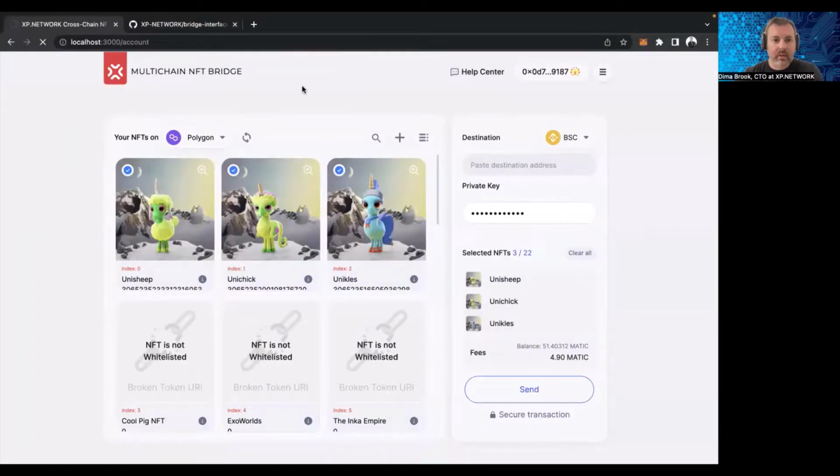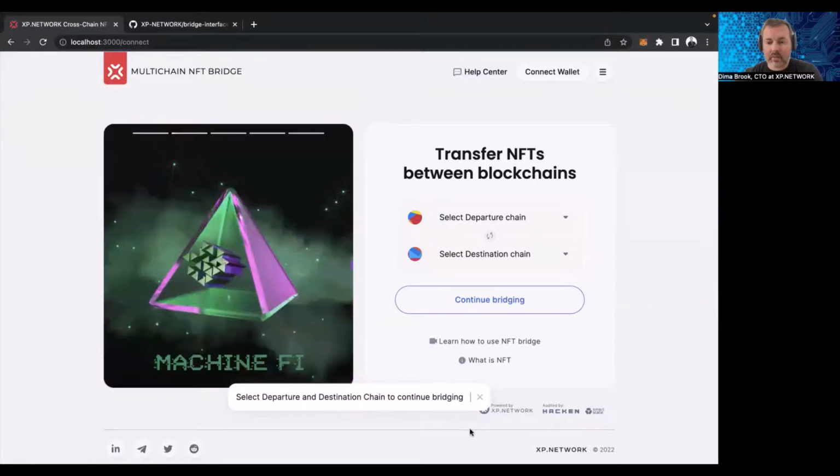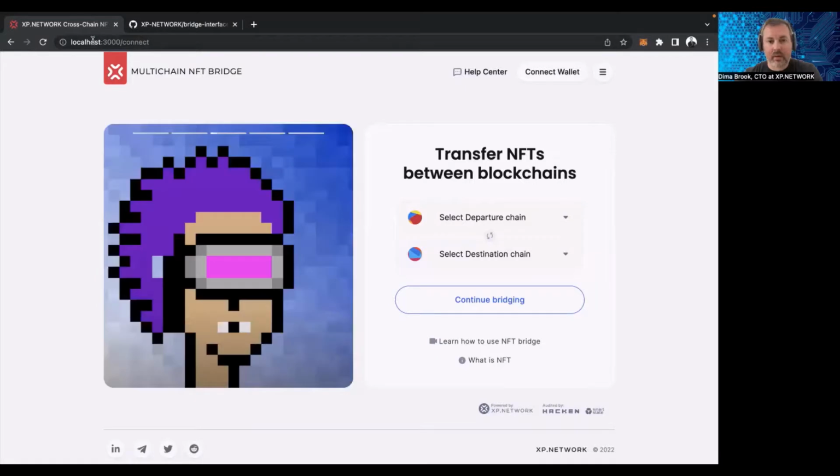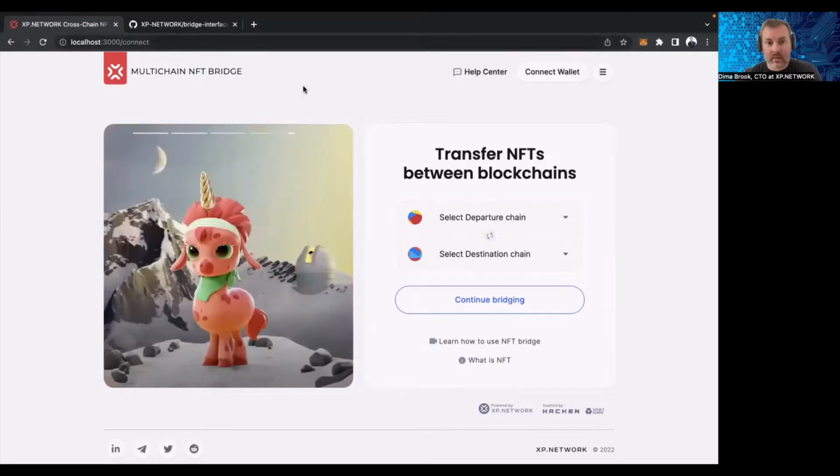And here we are. This is the front page of the bridge on your local host. As you can see, you are hosting that. You can go through the entire code. You can make sure that it does exactly what it says. Nothing is taken from you that is not supposed to be taken.